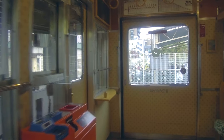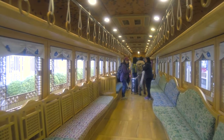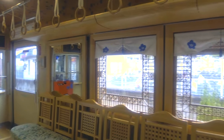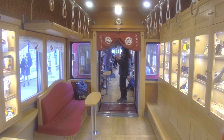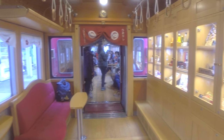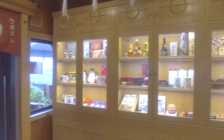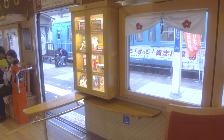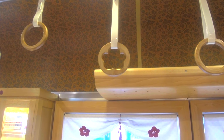On our way to Kishi, we hopped on the Umeboshi Densha. The design of the train is inspired by ume, which means plums in Japanese. Wakayama is known to be the largest producer of ume in Japan. I was amazed by how the plum concept was depicted so in detail. Even the handle is plum shaped.